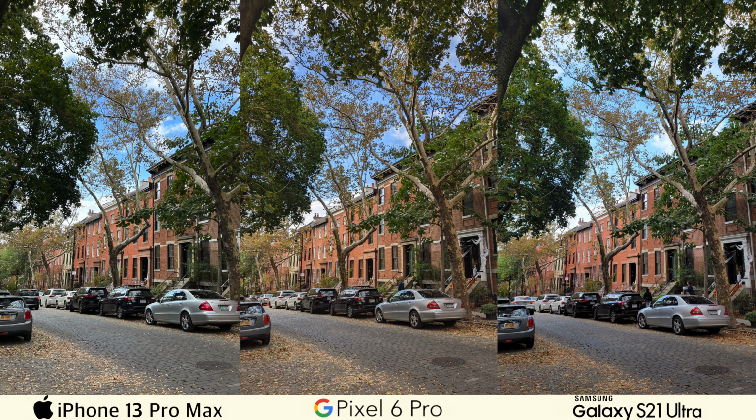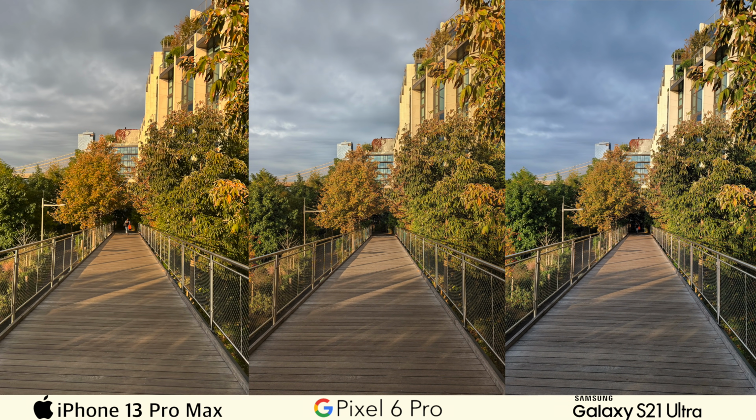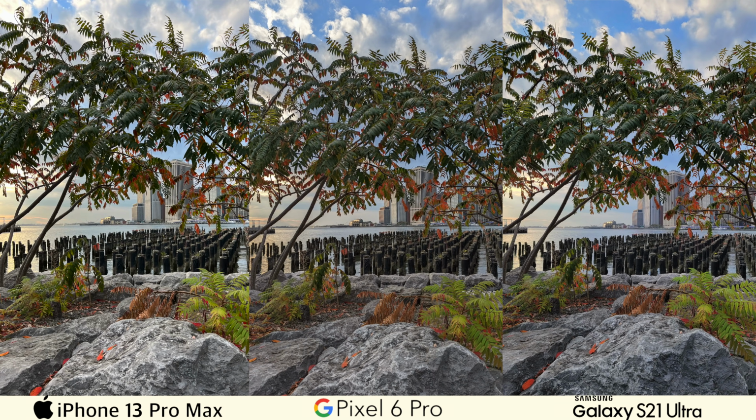Next, let's take a look at some random daylight photos. If you ask me, all of these phones provide amazing photos. Sometimes they look very similar and sometimes they look absolutely different in terms of exposure and colors. I've noticed that in most cases, the Galaxy S21 Ultra provides the most vibrant looking photos. It's especially noticeable on the greenery, but eventually it always comes down to your preferences, guys.